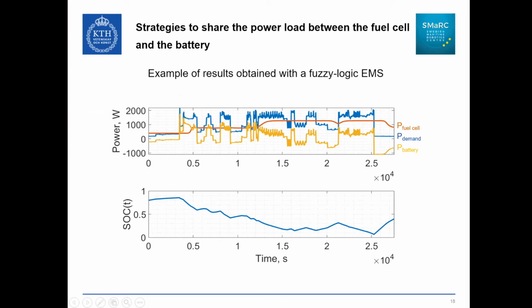When we run the simulation, in blue you can see the power demand. In orange-ish, you can see the fuel cell power, and in yellow, the battery power. And here you follow the battery state of charge, which is the energy content of your battery over time. So, what your cell phone tells you, basically.